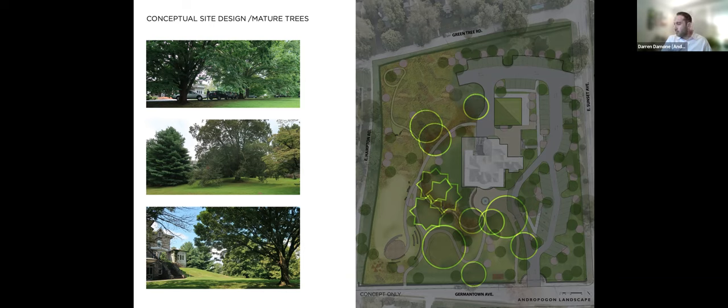So that is it for landscape. With that, I will turn things over to Matthew to talk a little bit about architecture. Thanks, Darren. It's great to be here speaking with the community, and it's an honor to work with Woodmere Museum and Jeff and Krieger Associates, Darren and Andrew Pogan.